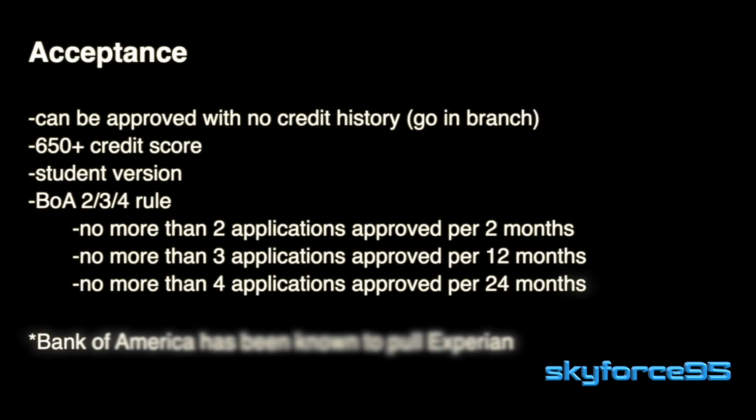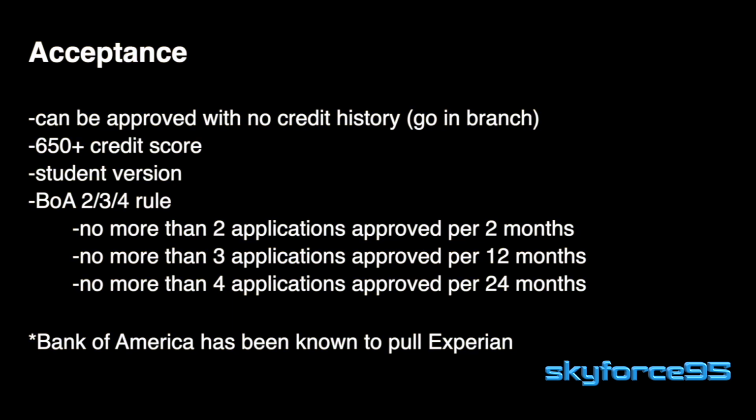And something you have to be aware of is Bank of America does have a 2-3-4 rule, which means Bank of America won't approve you for more than 2 cards per rolling 2 months, more than 3 cards per rolling 12 months, and 4 cards per rolling 24 months. So make sure to keep that in mind when you are applying. You may actually not get declined if you break one of those rules, but in the future they could rescind the offer and close your account because technically they weren't supposed to approve you.